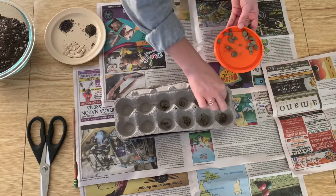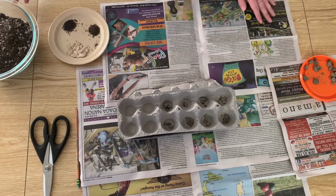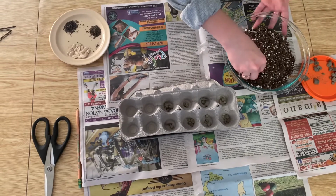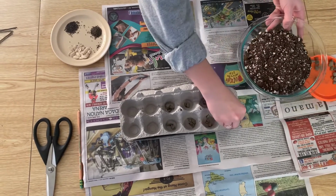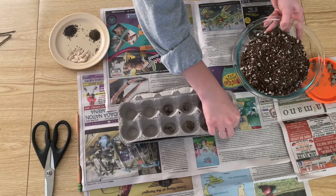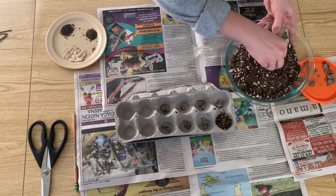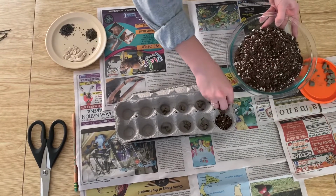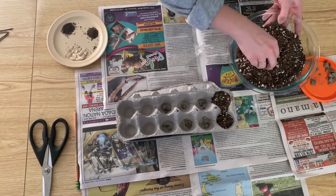Once we've filled each of our cups with 2 or 3 small pebbles, we're going to move on to adding some soil. Regular potting soil should do just fine. We're going to go ahead and fill each one of the cups about 3/4 of the way full with potting soil. This can get a little bit messy, which is why we're using our newspaper.